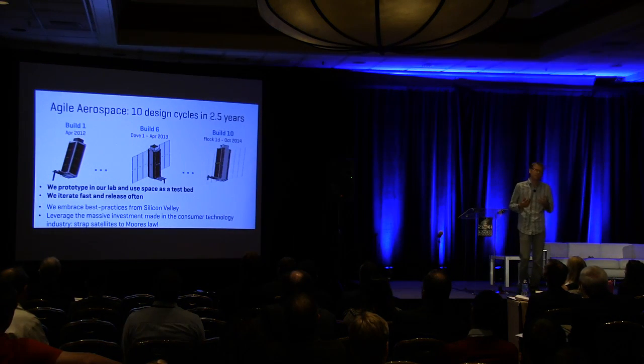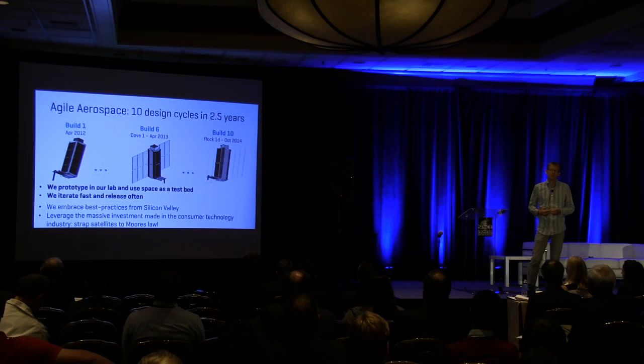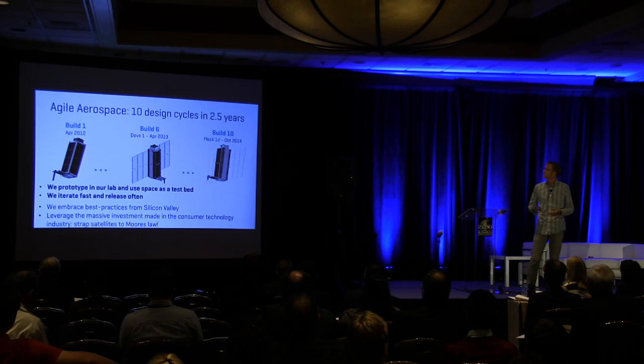I'm going to tell you a little bit more about Agile Aerospace, the kind of thing we mean. So we mean rapidly iterating the satellite capability with the latest hardware that we can find commercially. So we leverage the billions of dollars that's been invested in commercial technology and put it into our satellites. We iterate the satellites on a fairly regular basis. We've been through 10 design iterations in the last 2.5 years.